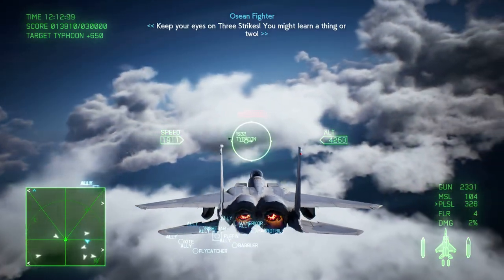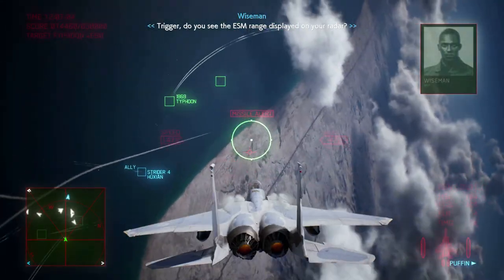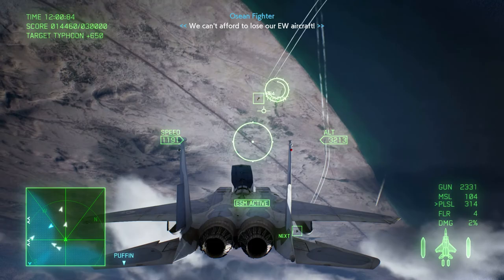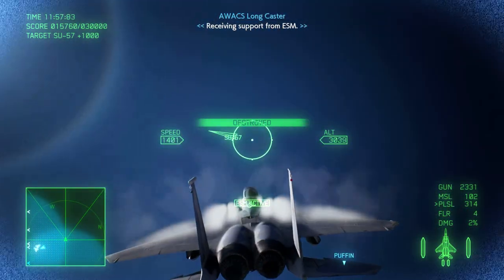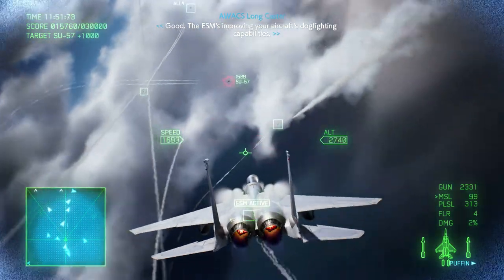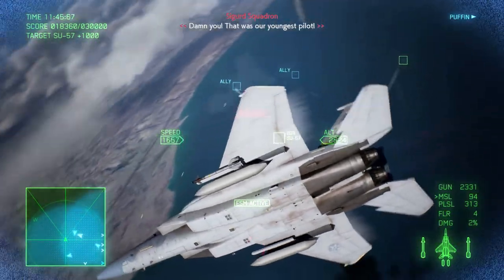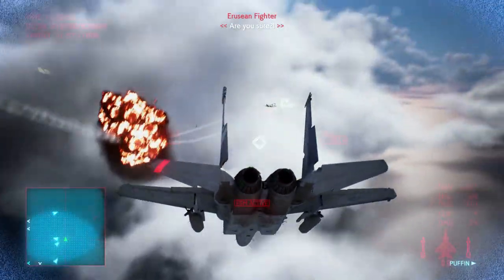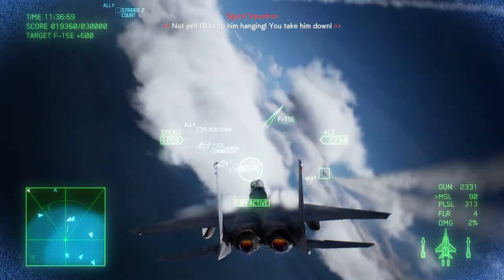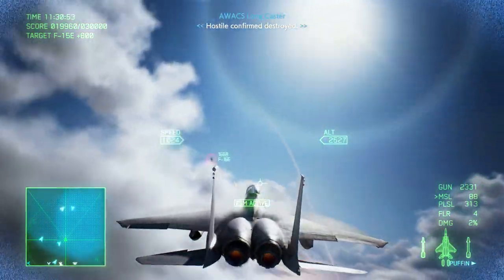Three strikes. You might learn a thing or two. Roger. Slow down. Fast dogfighting capabilities. Look out, Alpha. Drive to speed. Trigger shot down at SU-57. Destroyed.